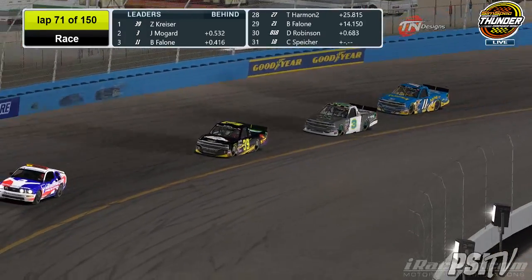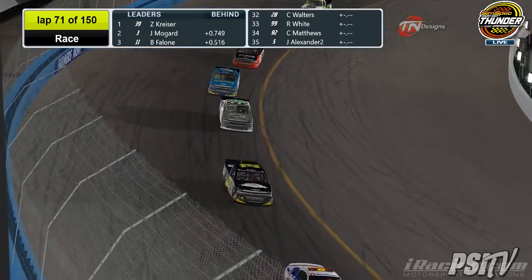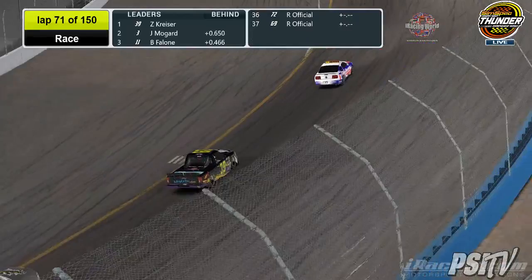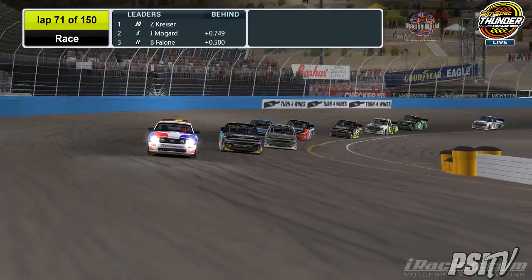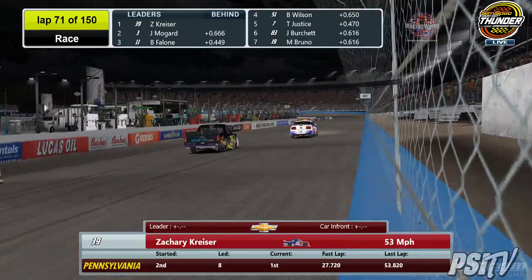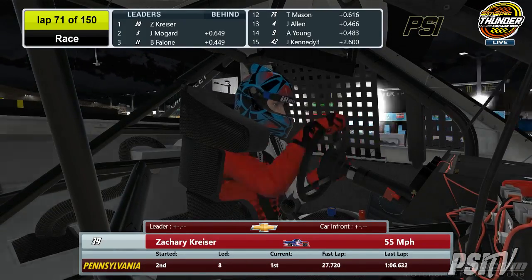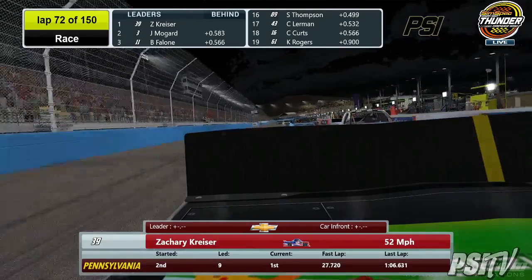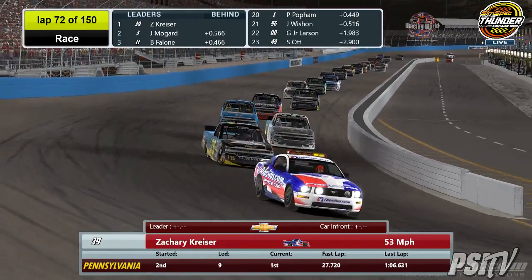Zachary Kreiser, this is Andy Cardinelli in the PSI TV booth. Do you have a copy? 10-4. Well, Zach, you're doing pretty good so far, picking up where you left off at Las Vegas. How's that number 39 Chevrolet feeling? She's doing well. It's definitely been an interesting race so far. Truck's a little tight, but I feel like it's all about track position here. So I'm going to try to keep the Hope for Paws Chevrolet, Jaeger Racing Chevrolet up here for as long as I can, and see if I can bring home the victory tonight.